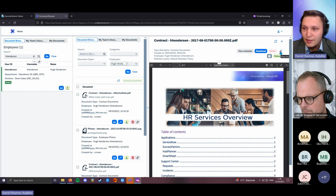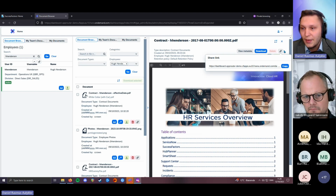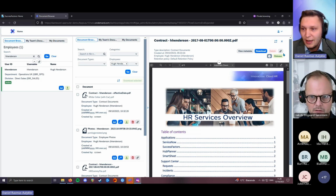The next button is the share link, which creates a direct link to this specific document. That means if I have a colleague that needs to see or check up on this document, I can provide them a direct link to it. Should the link get out of hand and fall into the hands of someone that shouldn't have access to it, they will be blocked. If you do not have access to both the person you're viewing and the document type you're viewing, this link will essentially be useless to you.